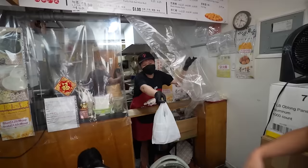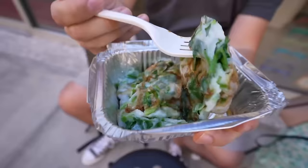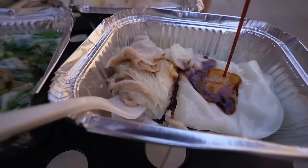A few stools. They were really cool. We took it across the street. One of our favorites, rice noodles here. When do you normally eat this? Oh my gosh, you can eat this for breakfast, lunch, or dinner. But I love eating this for breakfast and lunch.